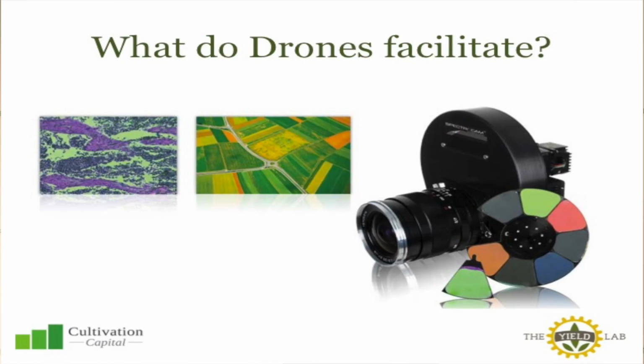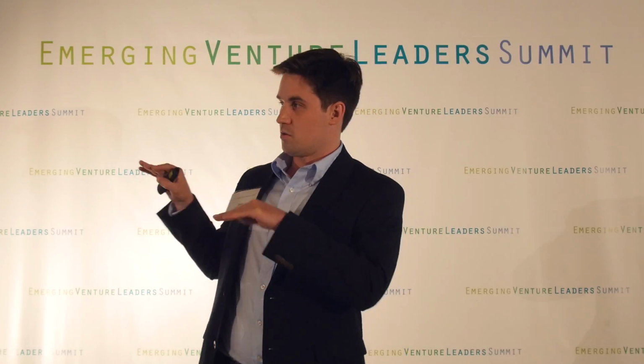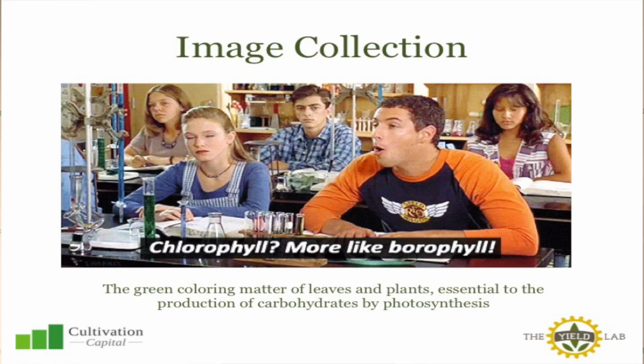So basically, what do drones facilitate? I'll start off with drones can help from a vantage point. So this is a cornfield right here, and if you look at the very top of it, the laser's not working. There's a road that runs along the top of the field. If you just look and the corn's at a stand density that's fairly high, you're not going to see the bad part of your field, which is right in the dead center. So drones really help out from a vantage point and being able to provide you with input that you would not otherwise receive.